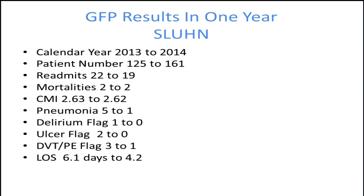The case mix index, or severity of illness, whatever you want to call it, was about the same in the two groups. Our pneumonia rate went down. The delirium flag went down. Ulcers were reduced. DVT/PE went down, very important for hospital reimbursement for CMS right now. And more importantly, length of stay was sustained. It was at 4.2 days at the end of this 12-month period.